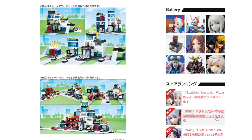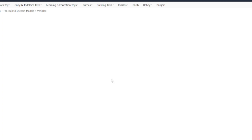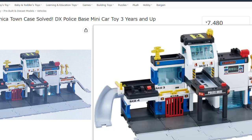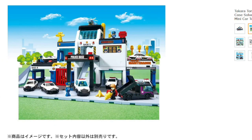Curved slopes, ladder gates, antennas, searchlight, guard pole, oil drum, drill, handcuffs, walkie-talkie, a banana peel. Oh, you do get some vehicles here. According to this set, you get one police car, one dump truck, one policeman, one bad guy. Let's see if we can see it bigger. Oh, here it is, right here. The dump truck. Well, this is through Amazon. There's that dump truck, and I assume the police car is this one because it fits a Plarail kid. So I bet that makes sense.